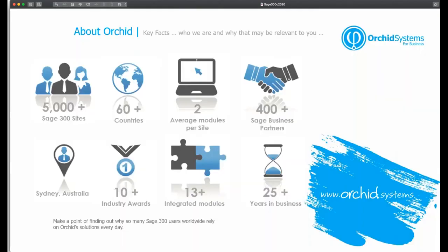Just briefly, before we look at our demonstration, a few facts about Orchid, who we are. Basically a Sage 300 development partner, and we have over 5,000 Sage 300 sites in over 60 countries around the world, running on average 2 of our modules, and they're supported by over 400 Sage business partners across the world. We are based in Sydney, Australia, and over the years we have won many industry awards from Sage.